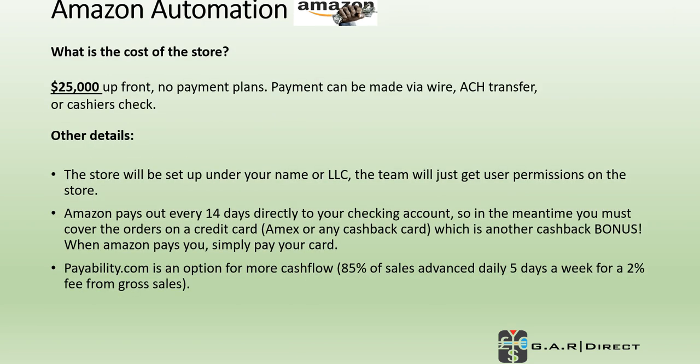What is the cost of the store? The cost of the store is $25,000 upfront, no payment plans. Sorry, guys. Payment can be made via wire, ACH transfer, or cashier's check. If you guys are looking for a loan, there's no payment plans whatsoever. But if you are looking for a loan of $25,000 or more, DM me, and we do have a program that we can possibly get you into.